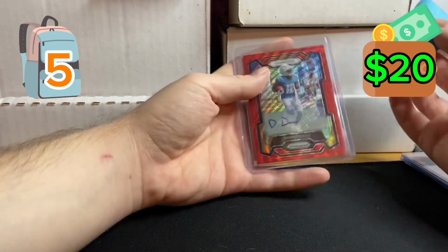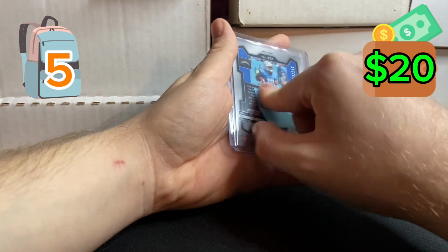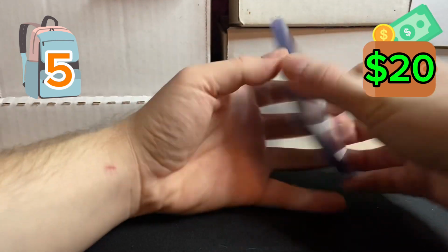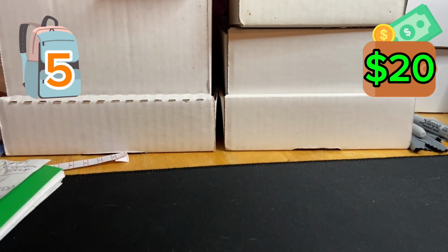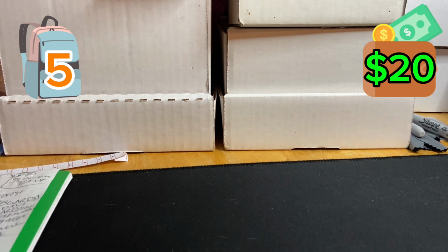And then this is a Darius Davis Red Wave Prism. He is the kick returner for the Chargers. It's a Red Wave numbered to 149. So we still have these 5 cards, and we have made a ton of sales. I'm going to be going over the breakdown on these sales, so let me get into that.